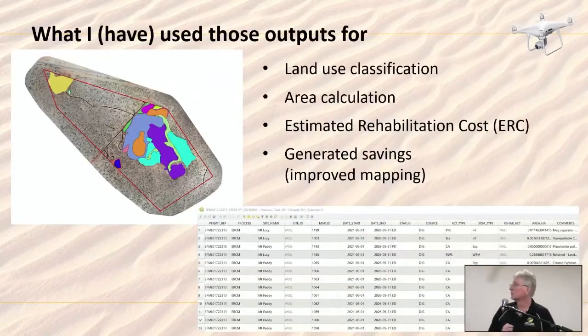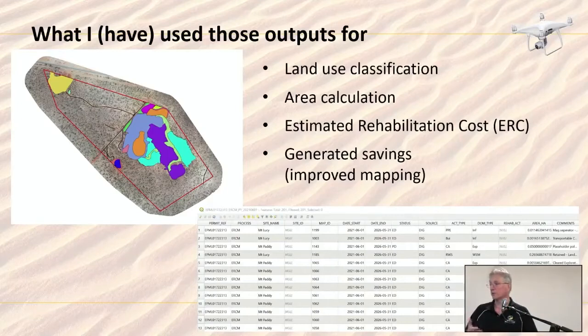So the GeoTIFF, one of the extremely useful aspects in the environmental world, in mining in particular, is a land use classification, which might seem unusual, but part of the requirements for having a mine is that you have funding for rehabilitation in the form of a bond, now called estimated rehabilitation cost.